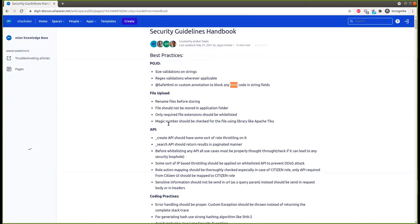After that, we have a series of validations on files that get uploaded into the system. The first one is that we rename all the files that are stored in our system. This is one of the best practices given by OWASP. If we don't rename the files, there is a chance that a user adds a malicious file name and then uploads it, and depending on the file name, we might store it in a different folder than intended. So it's important that we rename all the files before storing them.